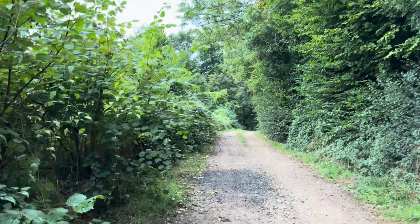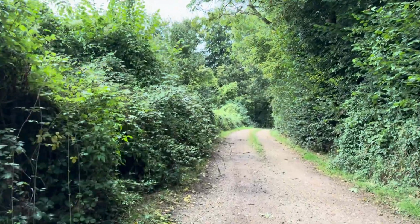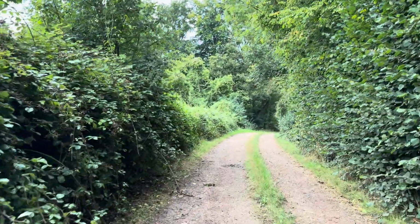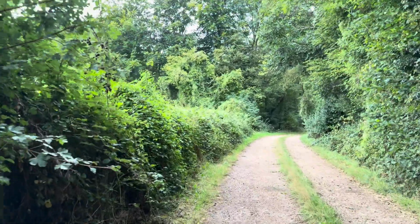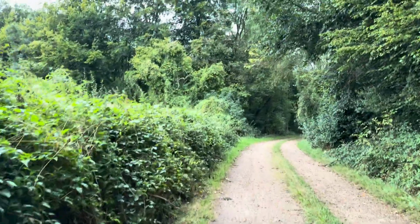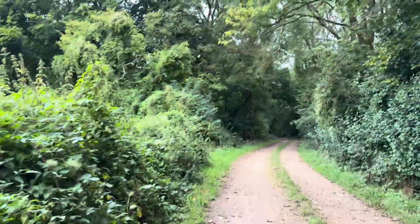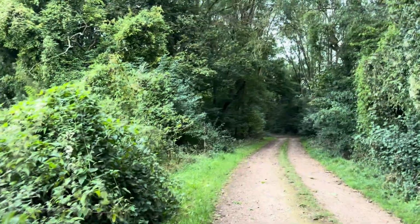It's now a cycle track, part of the National Cycle Network, and footpath as well obviously, and I have walked it from Hemel Hempstead to Harpenden on a previous occasion. I didn't make a video of it, this was quite a few years ago now, before I started making videos, but I went out for a walk with a couple of friends and it was lovely, really nice walk. So I'm going to be revisiting part of that today, only a small section of it though, which will be interesting.